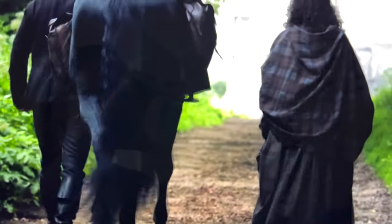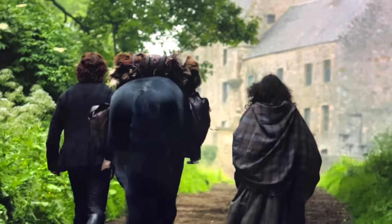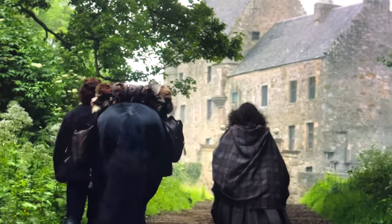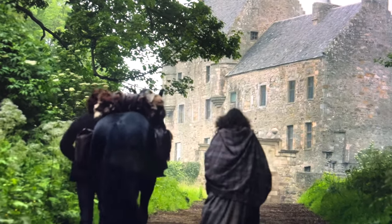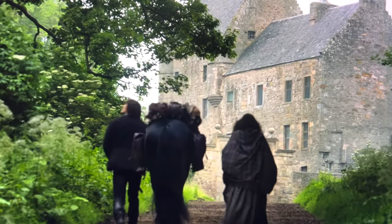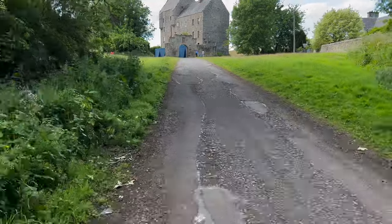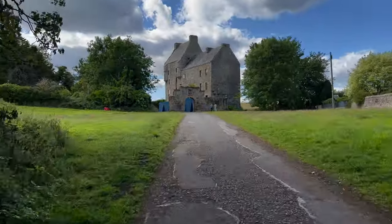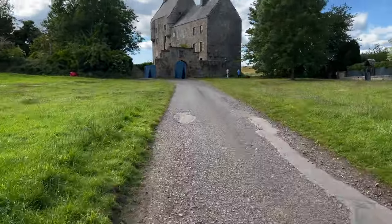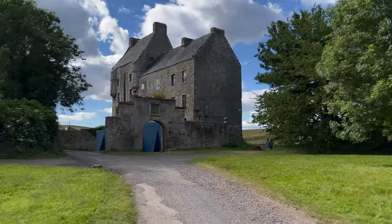So if your question is, why is this place even popular? Well, it is featured as a location in the Outlander TV series, Jamie Fraser's family home called Lallybroch, also known as Broch Tuarach. The cost to enter is £5 per person, but be sure to check their open hours on their website, as this is a private part of the estate, as well as a working farm, and there are times when there may be live filming.